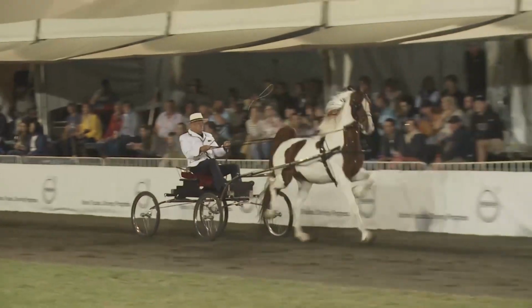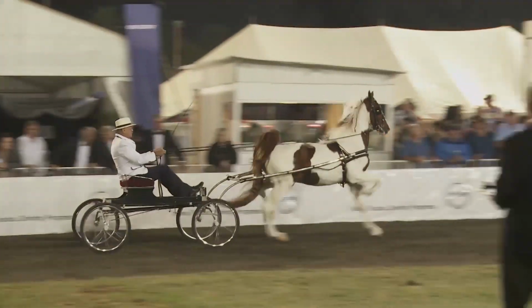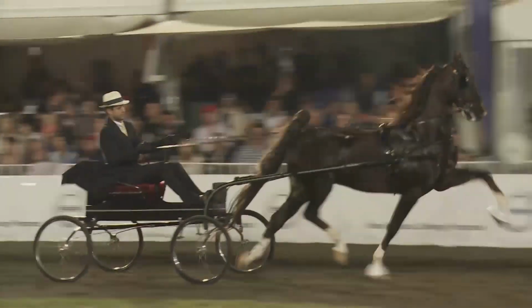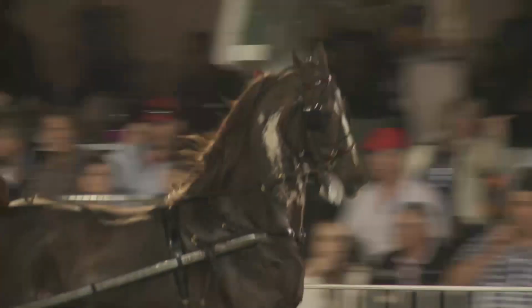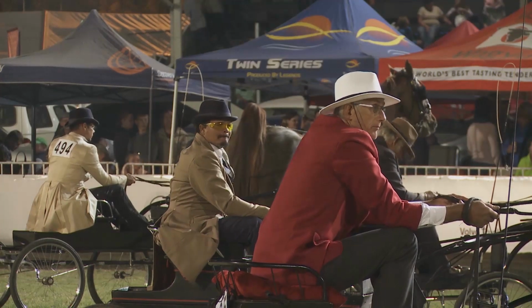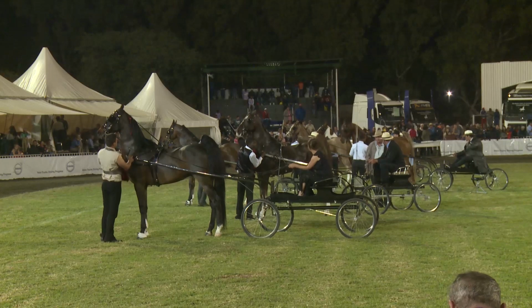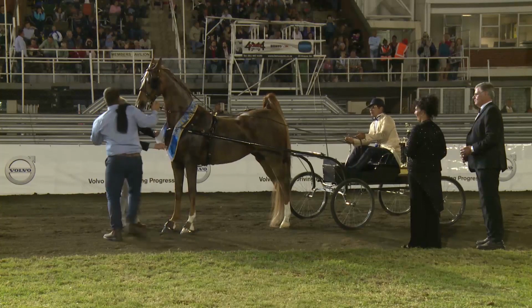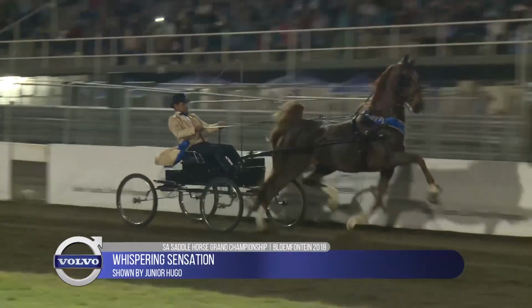The South African saddle horse stands 15 to 17 hands tall and weighs roughly between 450 and 540 kilograms. Members of the breed have well-shaped heads with a straight profile, long, slim, arched necks, well-defined withers, sloping shoulders, correct leg conformation, and strong level backs with well-sprung ribs. Enthusiasts consider them to be spirited yet gentle animals. The coveted blue ribbon for this year's SA Grand Champion single harness horse went to Whispering Sensation and Junior Hugo.